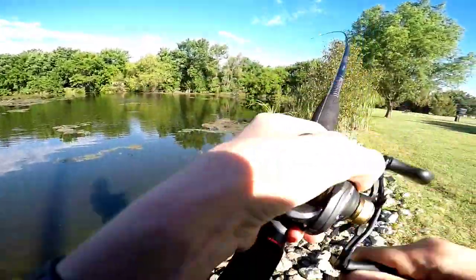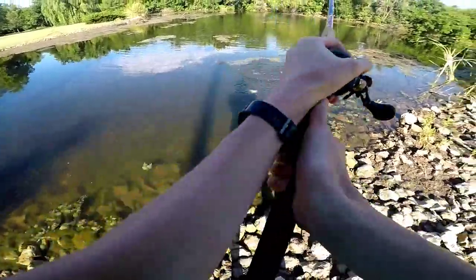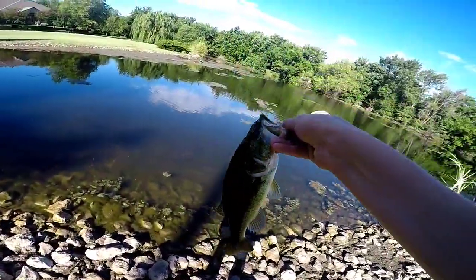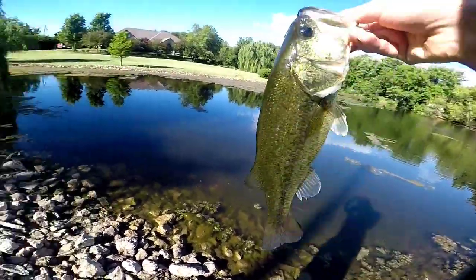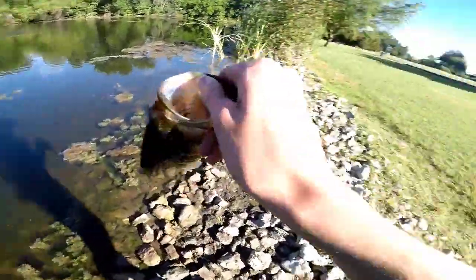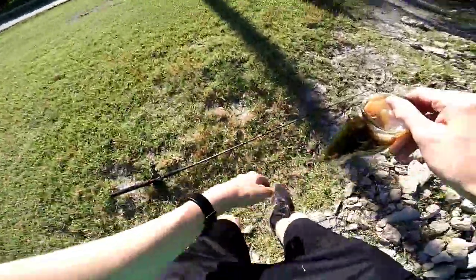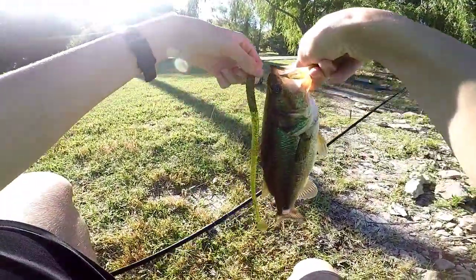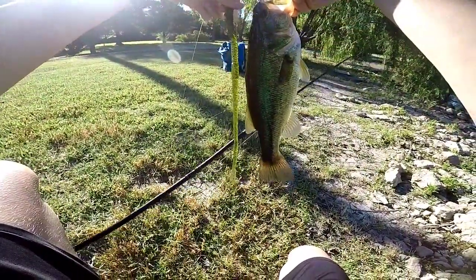Oh, got him. Little guy. Oh, he's actually not that small. Nice little one. Maybe half a pound. I don't know. 8 to 12. Let's do a little quick size comparison. What he ate, I don't know if you can tell.